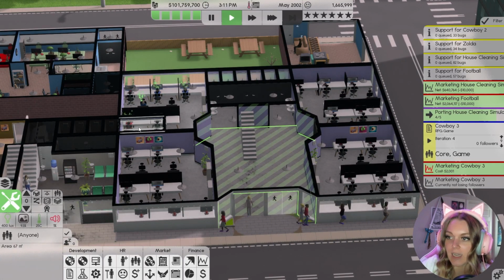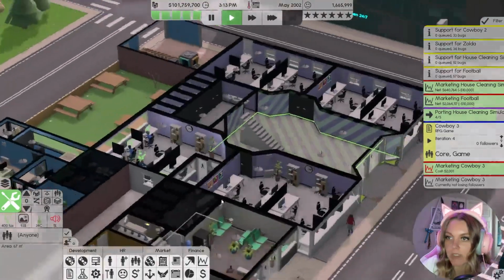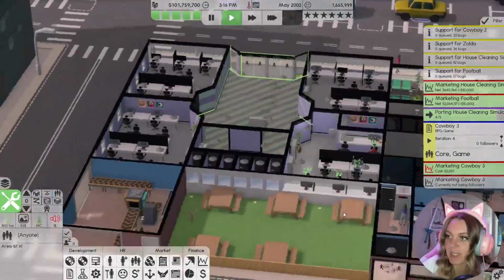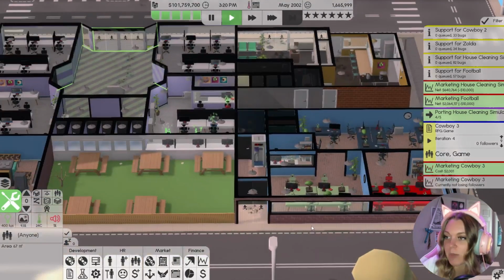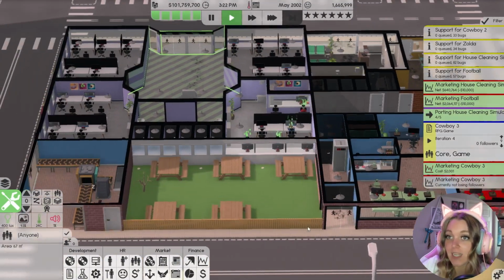And then, yeah, hopefully the leader will go into this room. I realized when I was doing my speed build yesterday that I didn't put a computer in the leader's room, which was probably not the best decision, but c'est la vie.